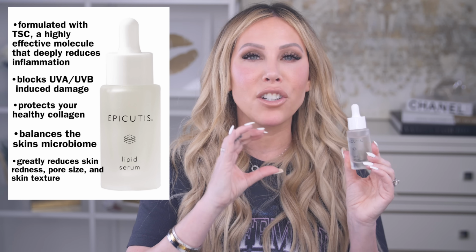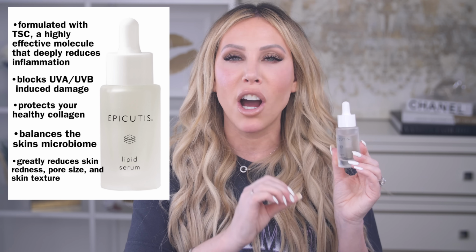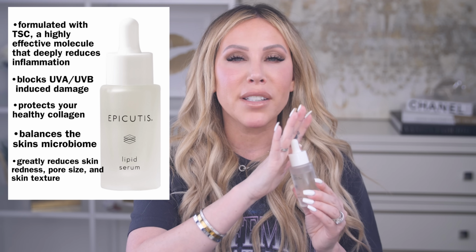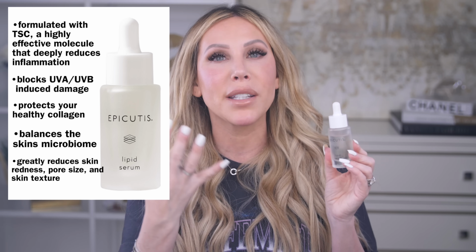But as much as I love my Osmosis Rescue, I have been reaching for the Epicutis. The Epicutis lipid serum has been my go-to now for months. I love it. It does the same thing. The technology of knocking out inflammation is so advanced. It knocks out inflammation. This also protects the skin barrier, same as the Rescue. It protects your skin barrier. It helps to keep a healthy skin barrier, helps to strengthen everything.